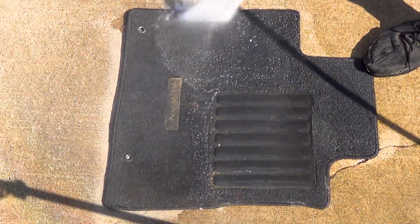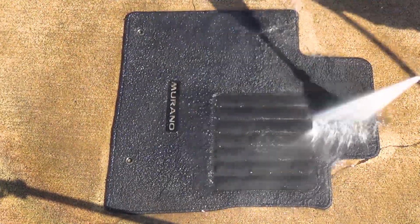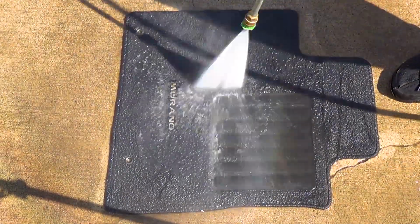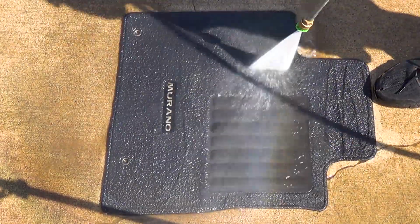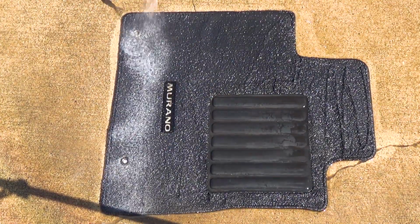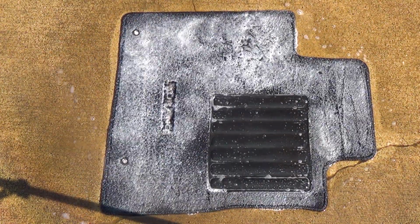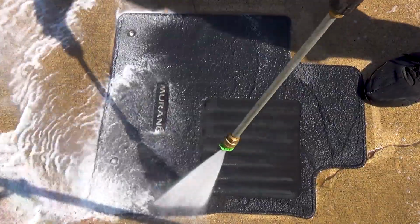The carpet in this Nissan was a welcome relief after dealing with that horrible fabric from the Subaru in my last video. The dirt and stains really came out easily using the various tools I have available. One of the tools that proved invaluable in this detail was my McCulloch steamer. I used it on these floor mats to remove some gum and candies that the pressure washer just had no effect on.